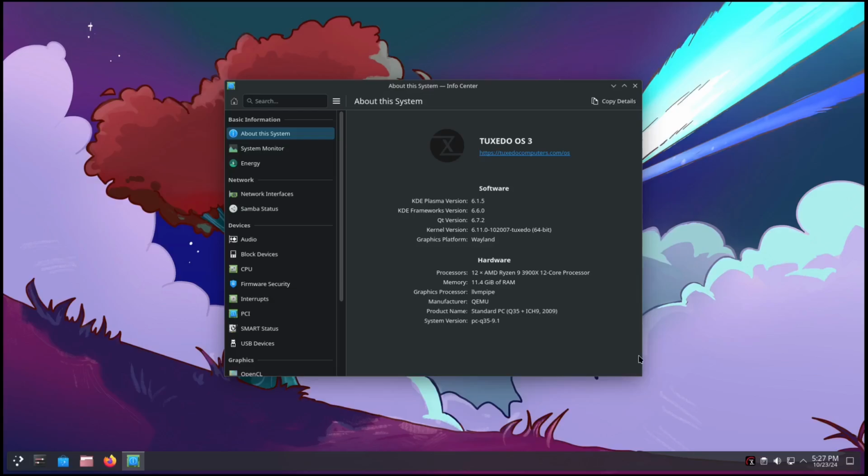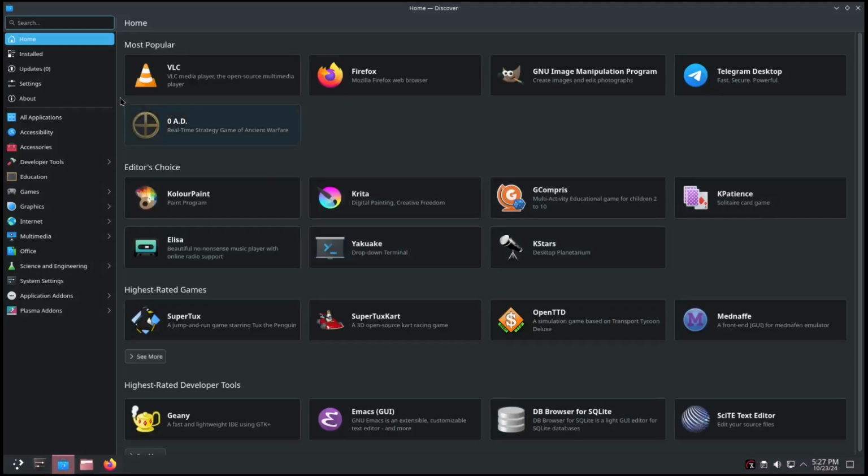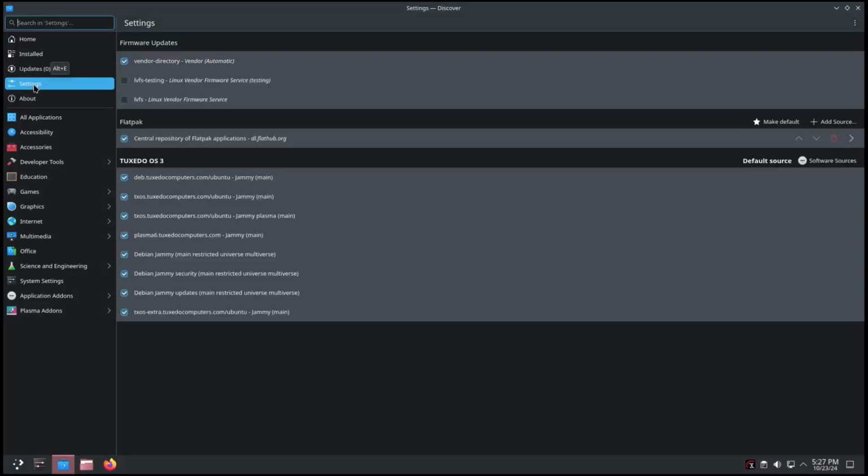So having seen that, it makes me wonder how much Ubuntu is left in the Ubuntu based distro that is Tuxedo OS. Doesn't look like a lot to me. So let's figure that part out. I'm gonna fire up Discover. We're gonna go into settings and look at the sources.